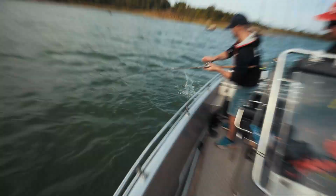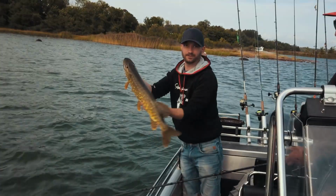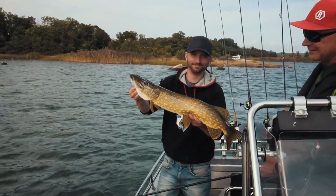We were catching a lot more fish than I was expecting. We probably had 10 or 15 fish in the boat in total. A decent one. Yeah, the fish whisperer strikes again.